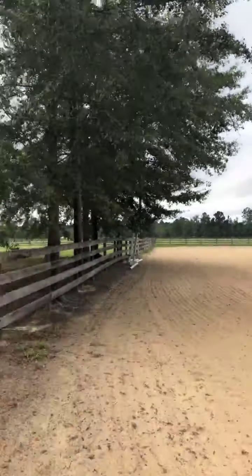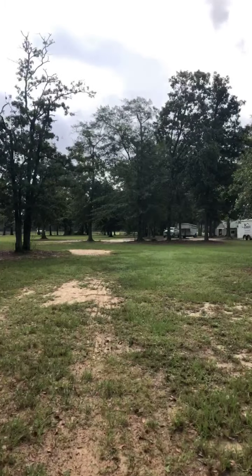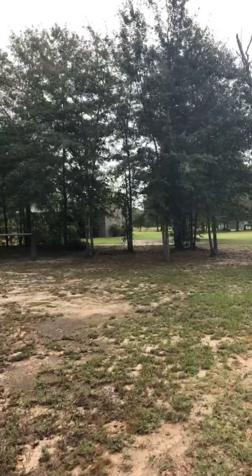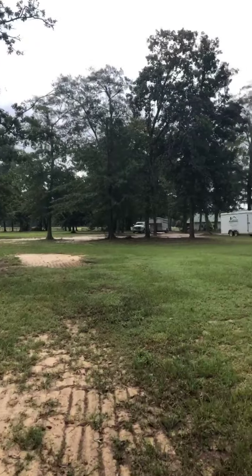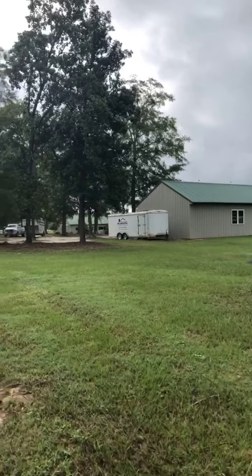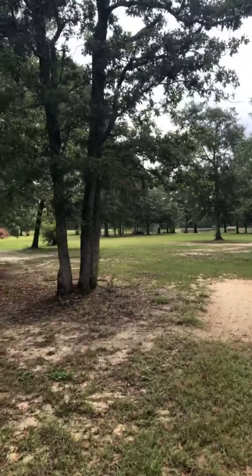So why don't we move from the arena and show you some of the other parts of the farm. One of the things Tracy had just mentioned was the perimeter fencing, but for those that like to ride off the property, you are surrounded by dirt, sand, clay roads. And, for someone in driving, there's ample opportunity to drive off the property or ride off the property.